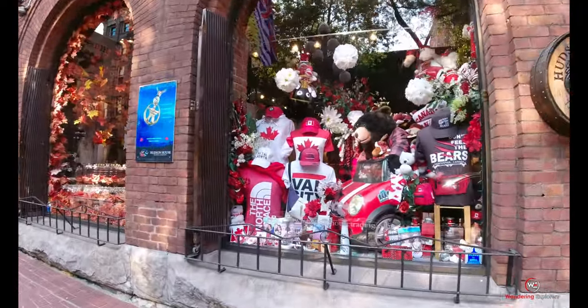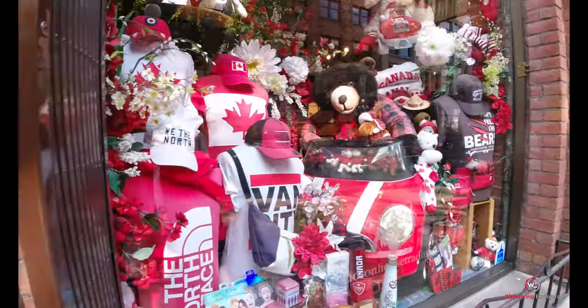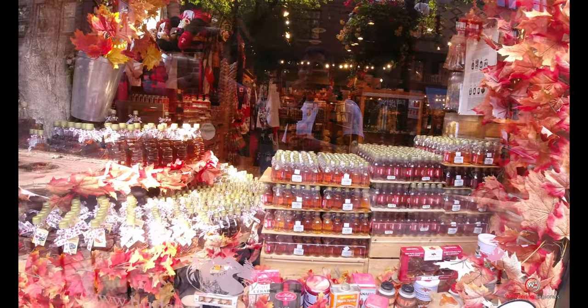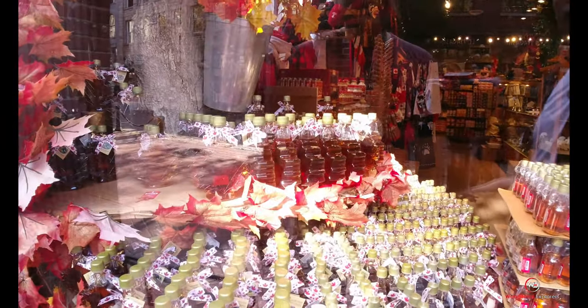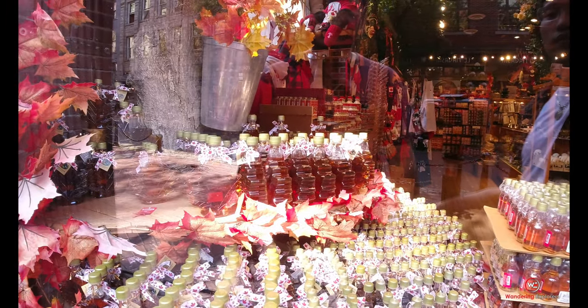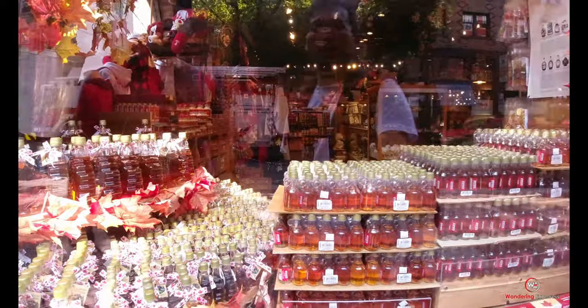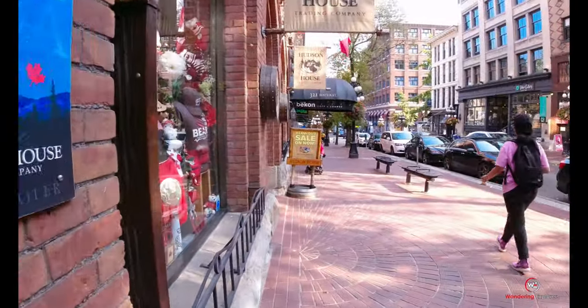Canadian made. Oh, look at that. Red, white, and some more reds. Oh, maple syrup, right? These are maple syrups, a famous Canadian syrup made from maple trees. That's right. Good for pancakes. Yeah. Gifts. That's right.